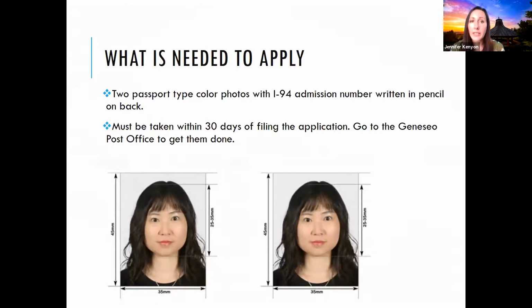You're also going to need 2 passport size photos that are less than 6 months old. Sometimes students have passport size photos from the time that they applied for their passports or from the time that they applied for their US visa. I would recommend that you go get new ones. And the reason is because if that picture is already in your passport somewhere, they'll know it's more than 6 months old. This actually happened to me once.